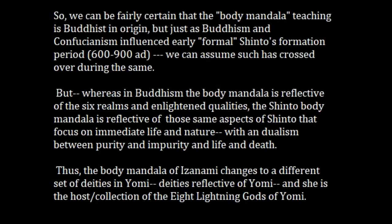So we can be fairly certain that the body mandala specific teaching is Buddhist in origin. Buddhism and Confucianism absolutely influenced the early formation of formal Shinto. From 680 to 900 AD, Shinto is turning into more of a religion, rather than just a series of stories, traditions, and indigenous beliefs. It becomes more of a state religion, more codified, formed into an actual religion. It's absolutely being influenced by Buddhism, Confucianism, and Chinese influence by that point. There's no debating that.